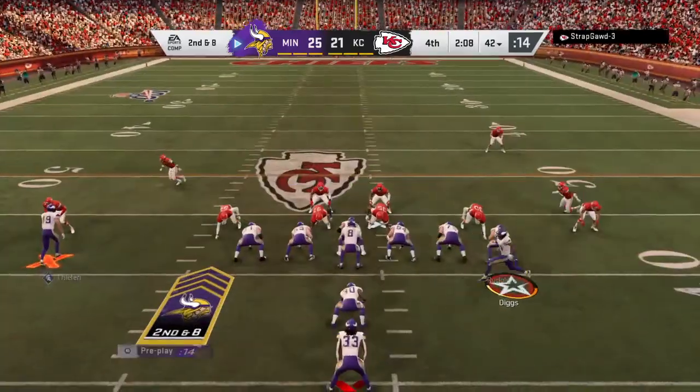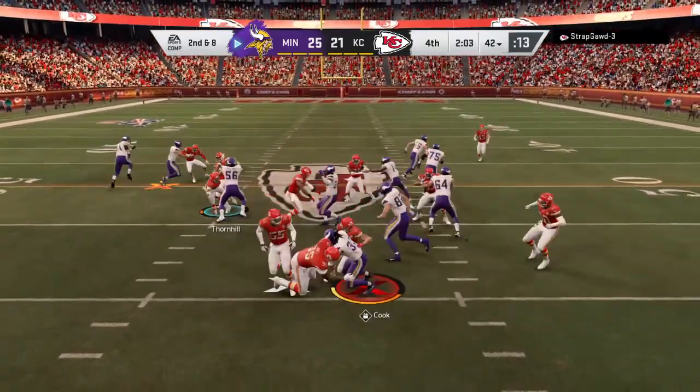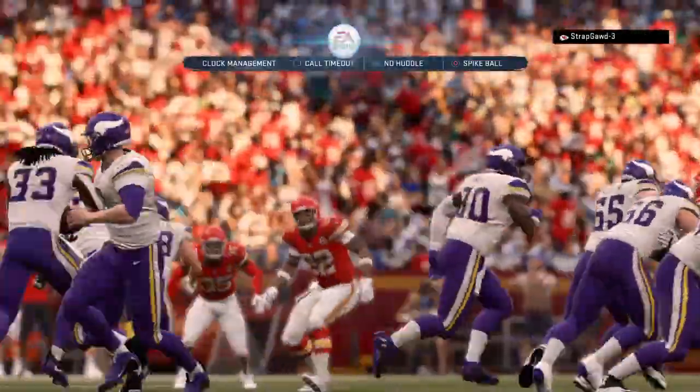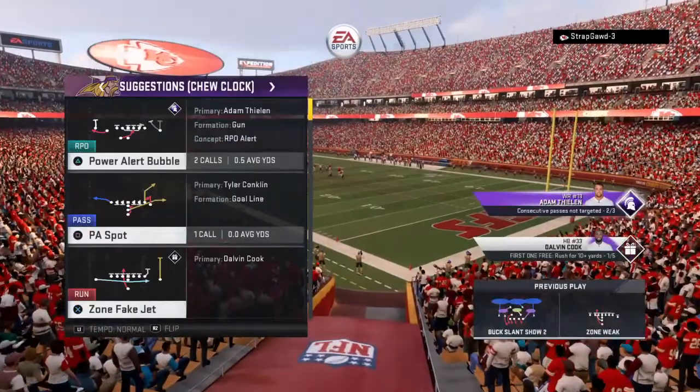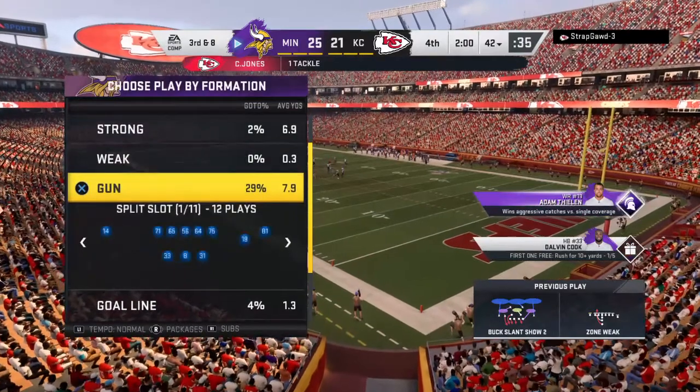It's 2nd and 8 at the 40. They run it again with Cook. And he's swallowed up right near the line of scrimmage. 2 runs in a row, but only 2 yards to show for it. 4th quarter, down to the final 2 minutes, and we've got a 1-score game.